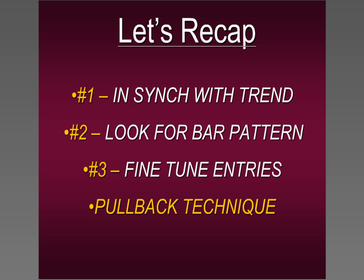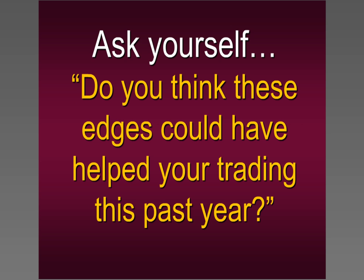So at this point, this is just a pullback technique that, as an educational tool, I want you to put together. Now, in closing here, before we go to questions and answers, ask yourself, do you think any one of these edges I just gave you, either the 50-period simple moving average, the way we use that, or the bar in the top 25 or lower 25% of its range, or the confirmation technique, could have helped your trading this past year?